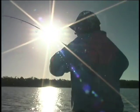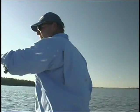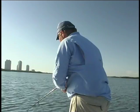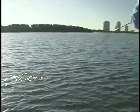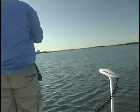A classic example in Estero, you'll get groups of threes and fours. Get the heck off of them and you can come back and get another one. That's a nice fish. It's a red with a face full of lure. Look how these fish head right out for the open water. They don't want to have anything to do with that stuff. There's no quit. Good red bulldog.